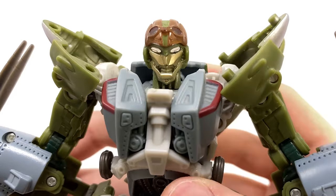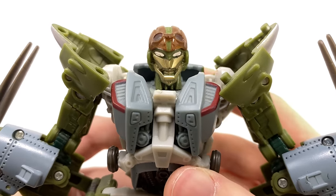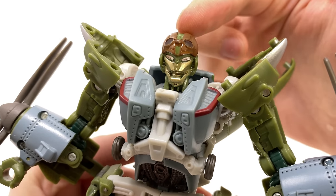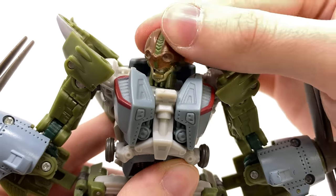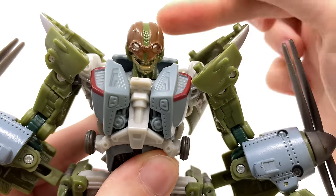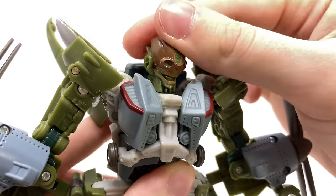As we bring him in here for a closer look, that head sculpt looks really, really nicely done, and if anything, kind of reminds me of the Age of Extinction Crosshairs, especially when we take this almost fighter pilot battle mask and extend this down. You can see that is undeniably the goggles that Crosshairs used in Age of Extinction, but a really, really nicely done figure, and the actual eyes of the bot mode can be seen through the goggle sections here of the battle mask, which I thought was a really nice touch.